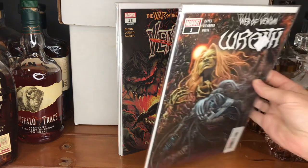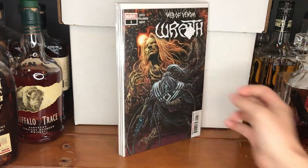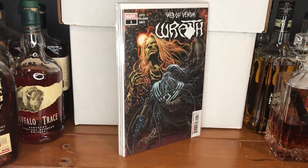Okay, one more here by Donny Cates that I was able to find is Web of Venom Wraith. This is issue number 1 of that run, and I did collect more newer comics in this run today, but I have some older ones in there as well.